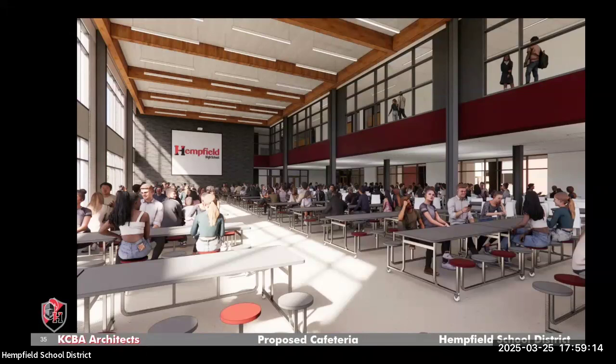So that's a preview of schematic design. Again, we still have another month to go, but certainly ahead of the town hall meeting, wanted to share this all with you. And I see some similarities to the Avon Grove design, different building, but I'm seeing things that I remember when we visited there.